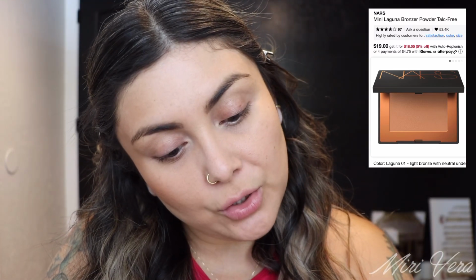Okay, the next one was actually a pleasant surprise because I ended up really enjoying it, and it's from NARS. So basically it's the original Laguna, but this is talc free. And I do have the original Laguna, and I honestly prefer this formula than the original. I don't know why, I just do. I have the shade Laguna 02, which I believe is the original Laguna shade.